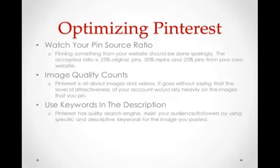Optimizing Pinterest. Pins, as much as possible, should be optimized to generate traffic back to your site. Now, how do we achieve this? Links. As discussed, a pin always has a backlink to the source. This is done automatically by Pinterest, but it would not hurt to always double-check the link if it is pointing to the desired page on your site.